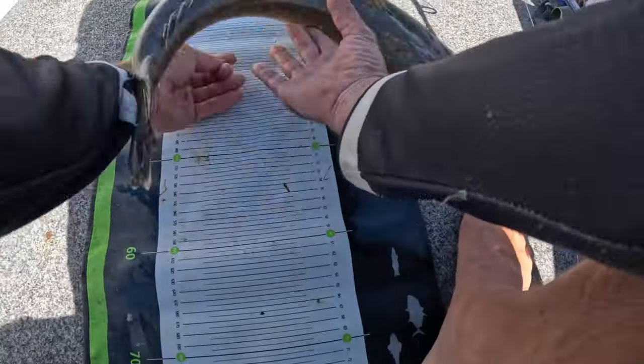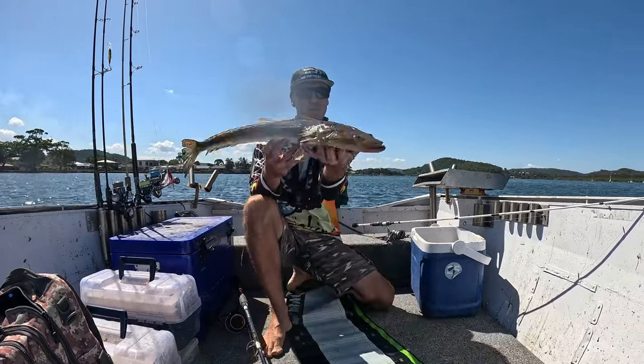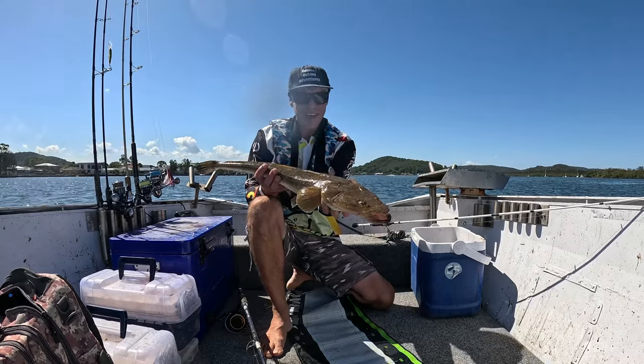Beautiful. All right, we're gonna let it go. She's about 71. Beautiful fish. As I said, worked beautifully. Bonito, went down like a gem. Gonna get her back in the water.